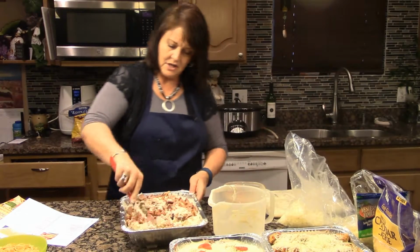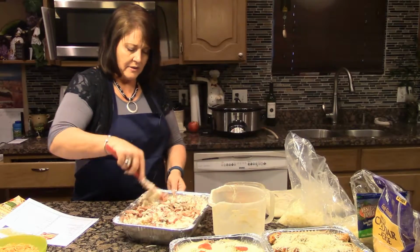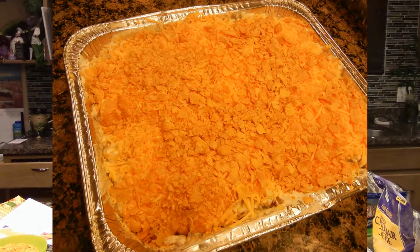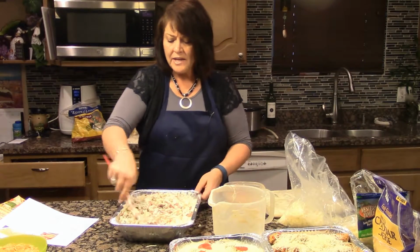You're going to put cheese on the top, just your cheddar cheese, and pop that in the oven and have dinner. You can make a salad and a vegetable. And honestly, you could put peas in here. You could put green beans in here. You could put anything in here if you didn't want to make a vegetable alongside. But look how easy that is.